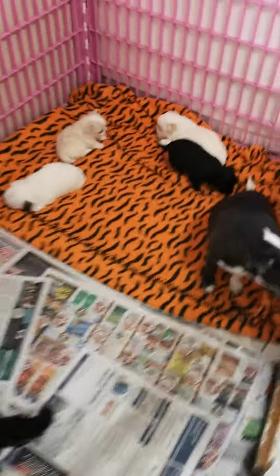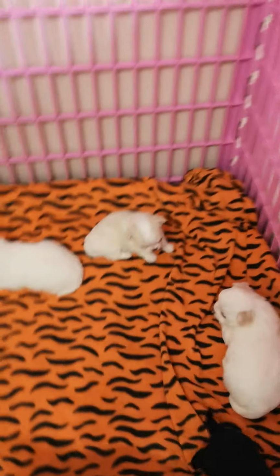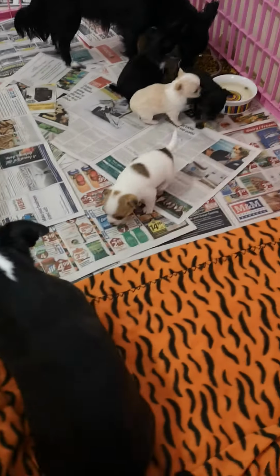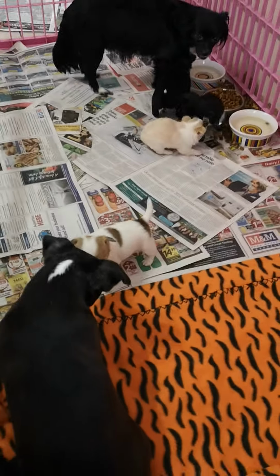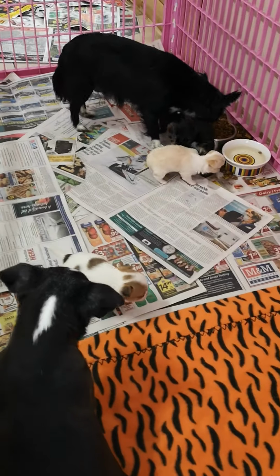All of these puppies will be ready to go around the end of April. May 4th, I believe it is. A little confused with George's litter.